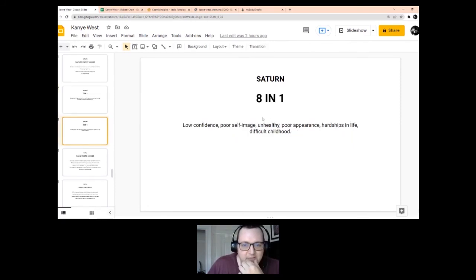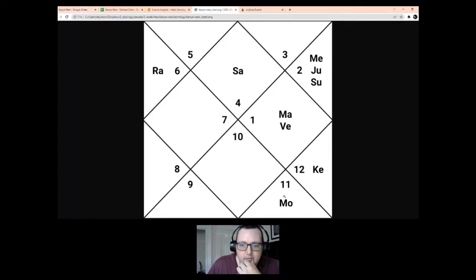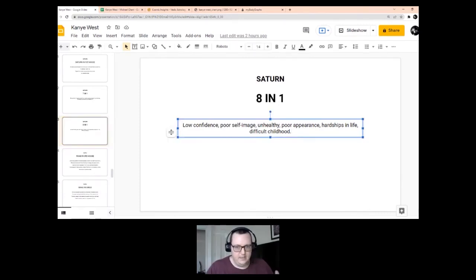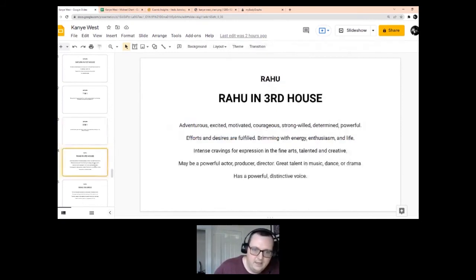He's got some more significations of low confidence because Saturn rules the 8th. 8th is actually a Dusthana, which is a bad house. So, see, Aquarius, which is ruled by Saturn, is in the 8th, and Saturn first. So, this means low confidence, poor self-image, unhealthy, poor appearance, hardships in life, difficult childhood. So you can see this kind of goes against the other stuff a little bit, but maybe he did have some hard times at the beginning. So the confidence is interesting because it says he has low confidence, but then he actually is pretty overconfident a lot of the time.